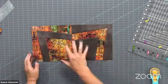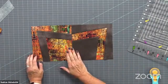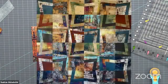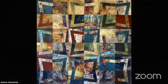So one layout is, let's look at that Tim Holtz quilt back up on the screen. That's behind me. We'll put it on the full screen. Can you put that photo up? Yeah, so there. So this is one of the layouts.